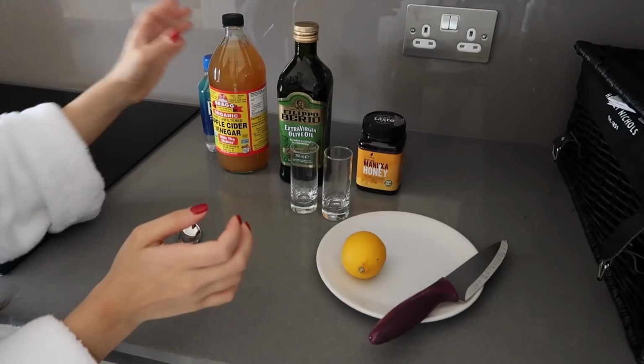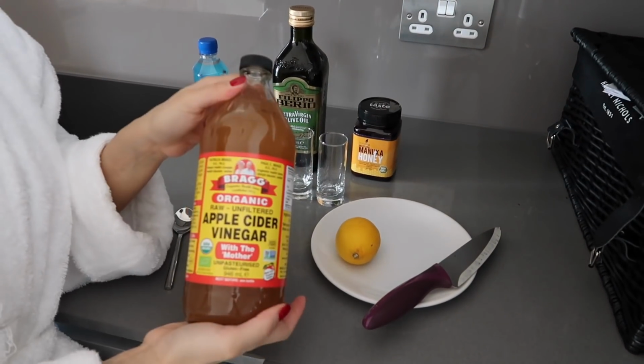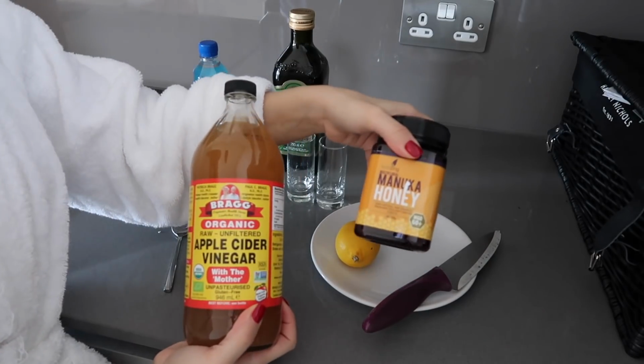I like to dilute it with a little bit of water because it's just a bit easier to swallow, but it is so beneficial for your gut health as well as your stomach and your insides. And let me just tell you, if your stomach and your gut is not healthy, it will show on your face. Okay, so first we're gonna start with the apple cider vinegar and manuka honey shot.